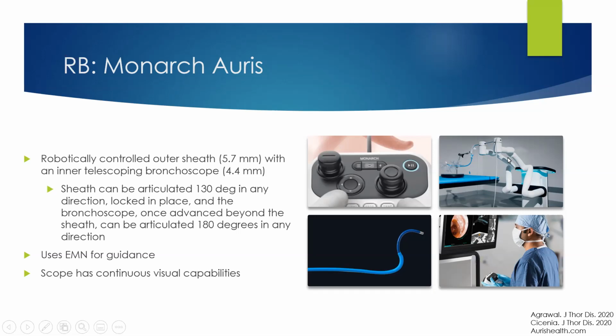This is what the machine looks like itself. It's performing a bronch on a dummy. And this is how you control it. So it's literally standing in front of a screen like you're playing a video game with your controller.